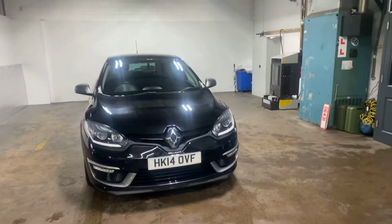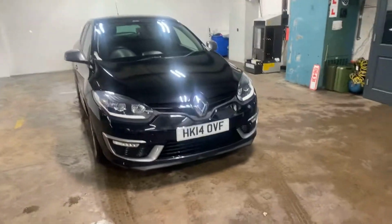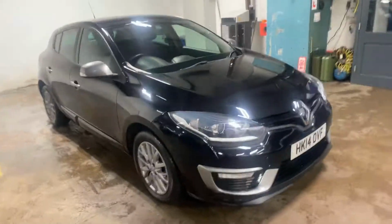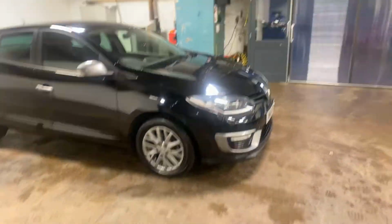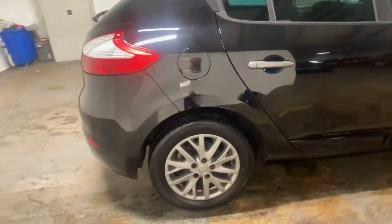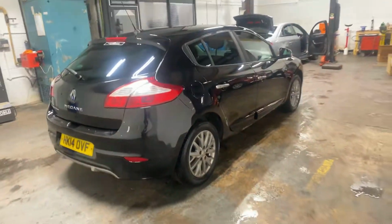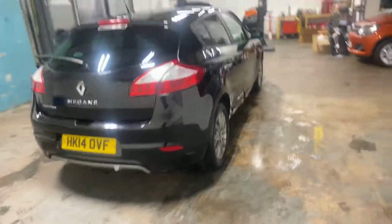Just going to do my usual walk round of a vehicle. This Renault Megane, 14 plate car, diesel, really nice car, in really good condition. I'm going to walk round and do an appraisal of some description on it. It's got the graphite wheels, which are off silver, which just make it a bit more stylish, I believe. The car's mint, there's no marks or anything on it.